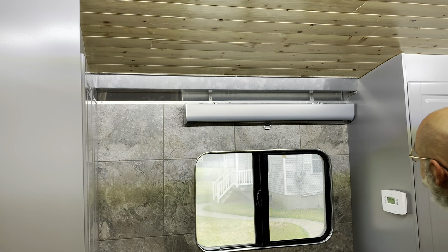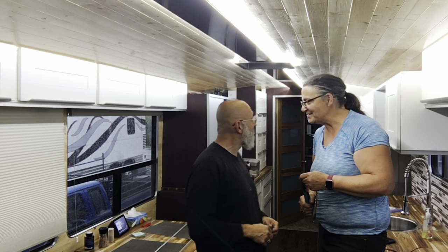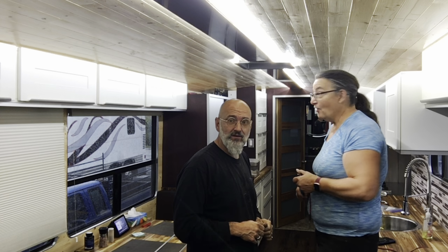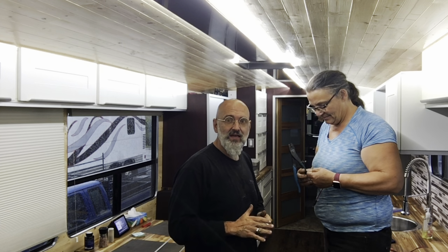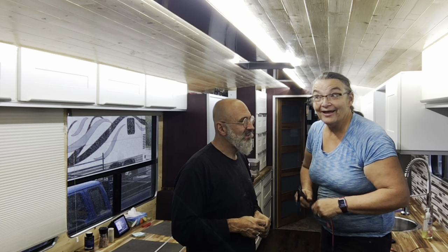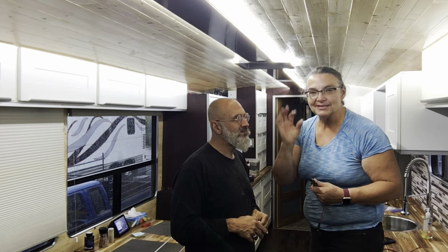There we go. Prochaine étape, next step. What is the next step? Finishing above the cabinets. Oh, fini le haut des cabinets. So we'll be putting mood lighting in the top of the cabinets in a white translucent plastic panel. On va mettre de la lumière éclairée, plusieurs choix de couleurs en haut des cabinets, puis un beau plastique transparent.